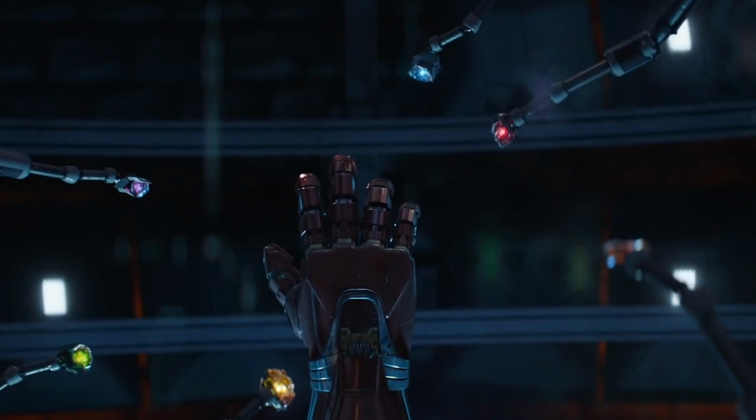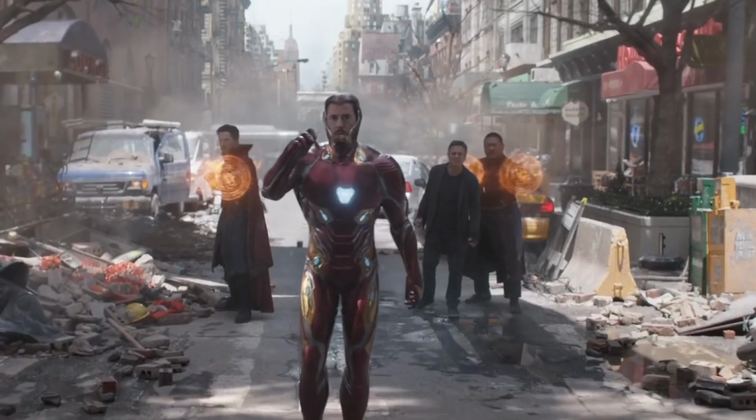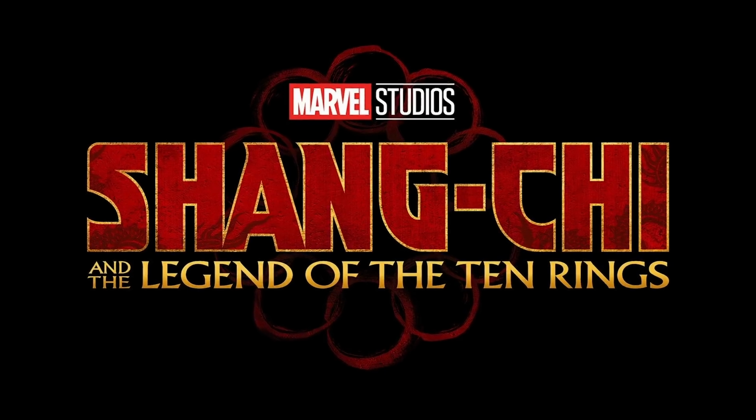But what we haven't talked about is the deeper, even more brilliant design element buried in this gauntlet's blueprints, something we just discovered that reveals his whole evolution and transformation as a weapons manufacturer throughout the Infinity Saga, and something that I believe will return in upcoming Marvel Phase 4 titles like Shang-Chi and the Legend of the Ten Rings in ways that will literally blow minds.